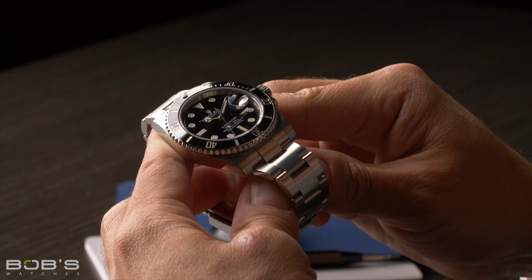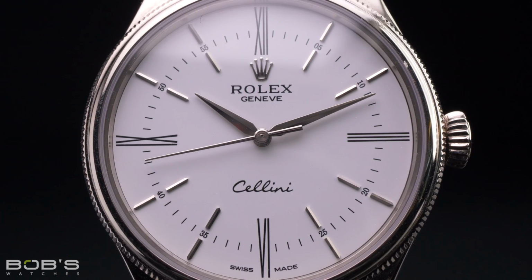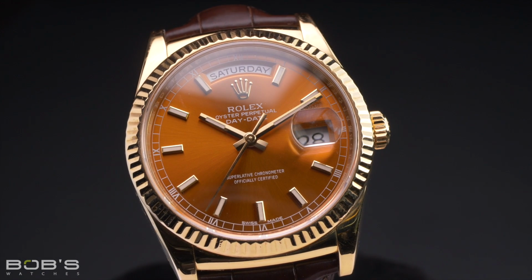We frequently talk about purpose-built sports watches, but one category of timepieces that almost everyone will find a use for at one point or another is that of dress watches. Previously, it used to be somewhat of a faux pas to wear a wristwatch with formal attire. However, today it's not just accepted, it's almost expected.